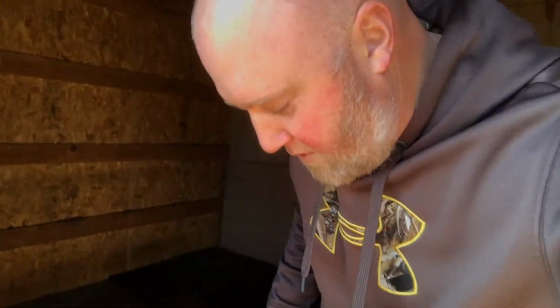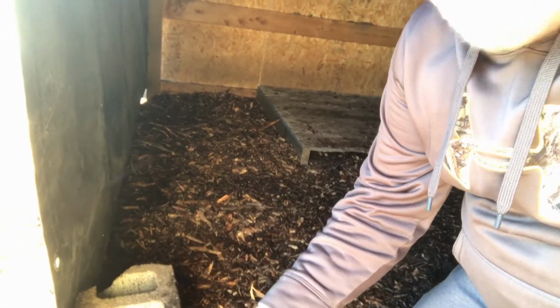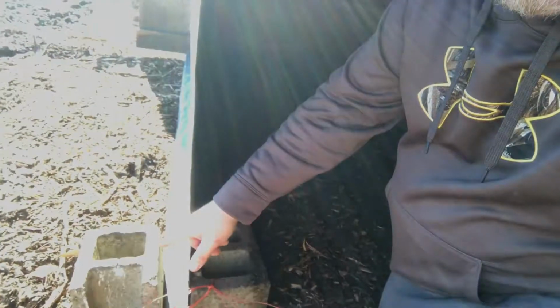So I just took the baling twine and folded it over on itself so it's got 4 strands like that, and then tied it to that grommet. So it should be good. I'm really on fire. And then I'm going to just set this other cinder block right there. I'm going to cut the tail ends off.